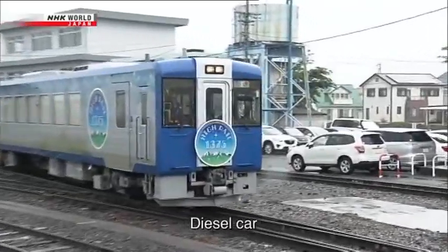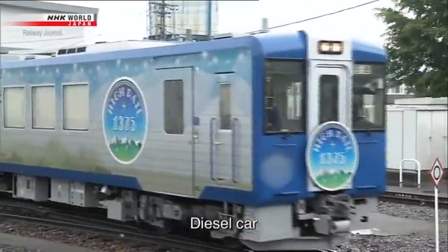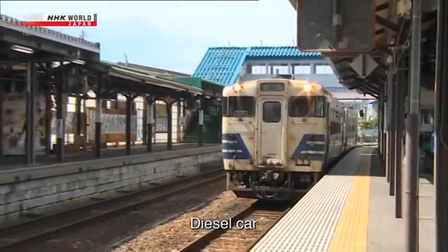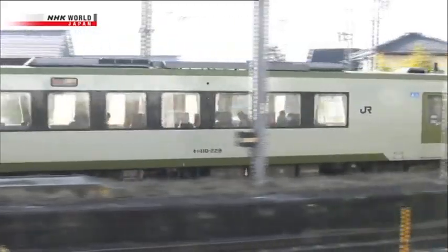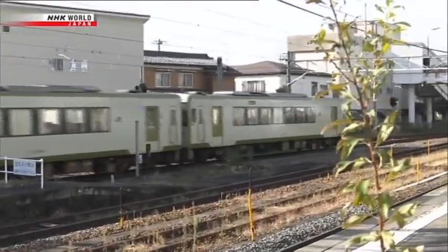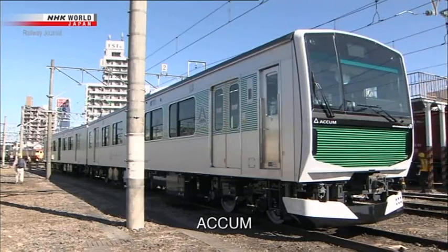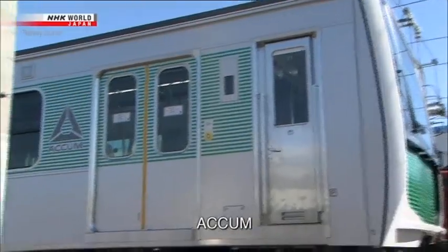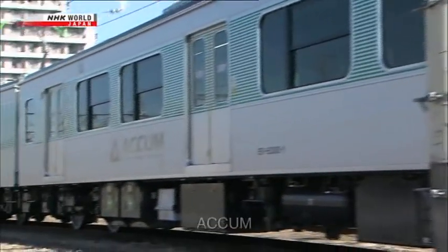JR East has around 440 diesel cars. The CO2 emitted by these vehicles has long been a problem. A vehicle that debuted in 2014 was developed to solve this problem. This is Accume.